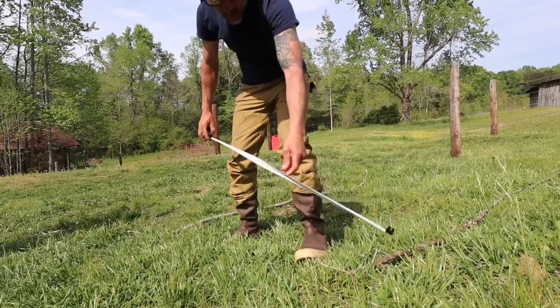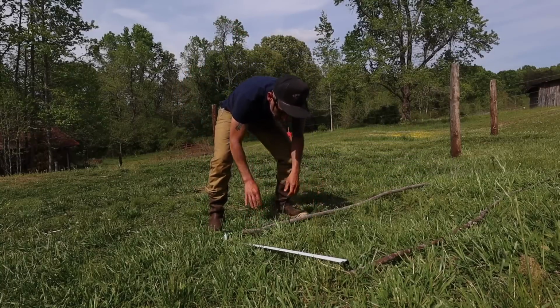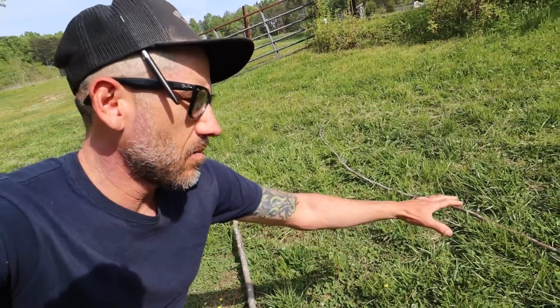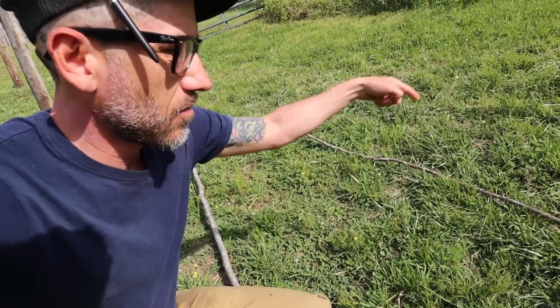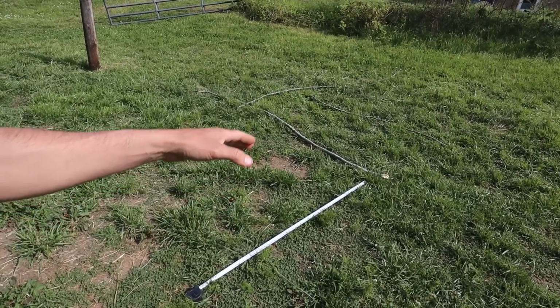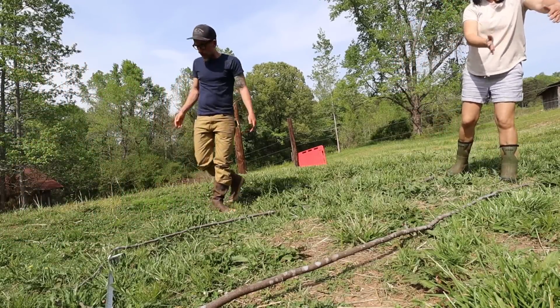If you're a visual person, get some sticks and lay out how big of a bed you want. You want it the width of pretty much your arm so you can reach across. If it was 4 or 5 feet, then you'd have to walk around to get in. Maybe 5 or 6 feet in between beds. Yeah. And this doesn't have to be 6 feet.